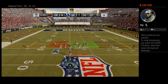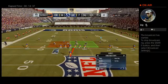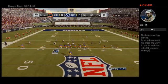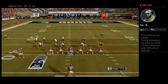In this case, they went against the tendency and ran it. And boy, the reward was there. A big pickup. And guess what? It's now 3rd and very short in order to try and pick up a first down.